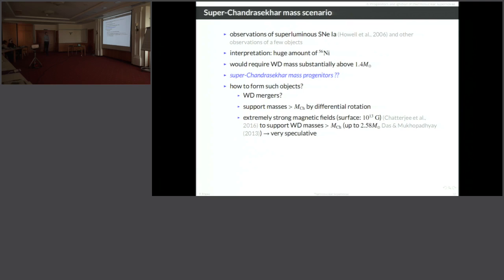So how can you support masses of white dwarfs that are above 1.4 solar masses? One very straightforward way to achieve this is, of course, to include rotation. Rotation can stabilize masses above the Chandrasekhar mass. Rigid rotation would increase the mass stability limit to just above 1.5 solar masses, so not by much, but with differential rotation you can actually reach masses on the order of 2 solar masses or so. So this is a possibility.